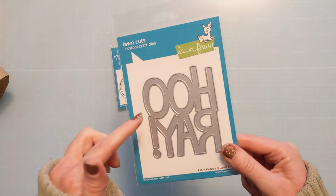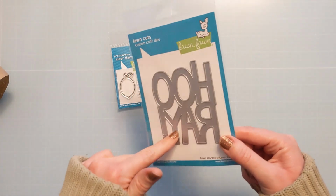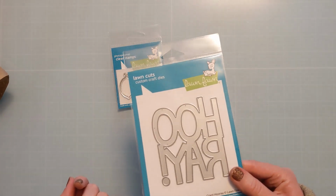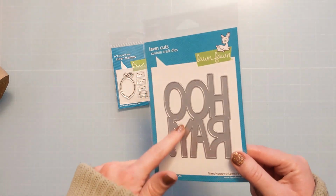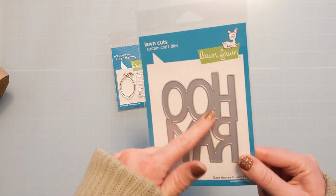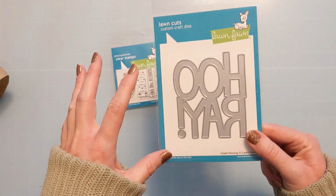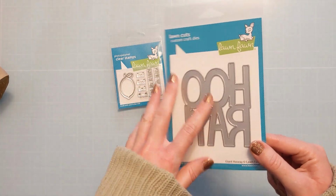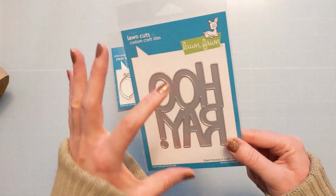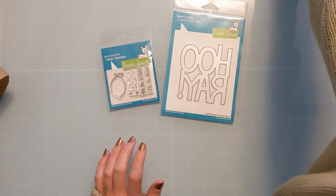So you guys know I love my big imposing dies, so this would be really cool to cut out of pattern paper and use some of that up, or maybe a background that you don't like that much. Or you could do like dry embossing on it, like die cut it out and then emboss it through one of your embossing folders. So lots of fun things you could do when you have a big standalone die like that.